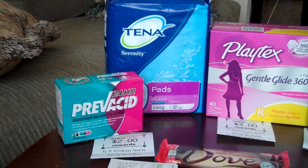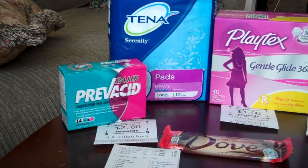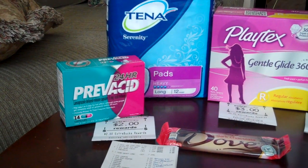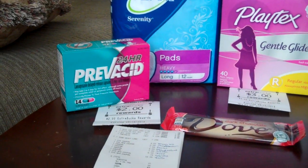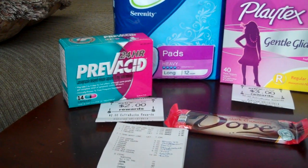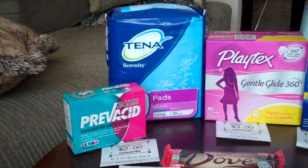It's not that bad of a deal because you're only paying $2, but these are just going to sit in my little stockpile if anybody in my family needs them. If not, within a month or two, we like to donate, so they'll get donated. But I have plenty of ECB, so I thought, let me just use that up. So that was everything I did here.